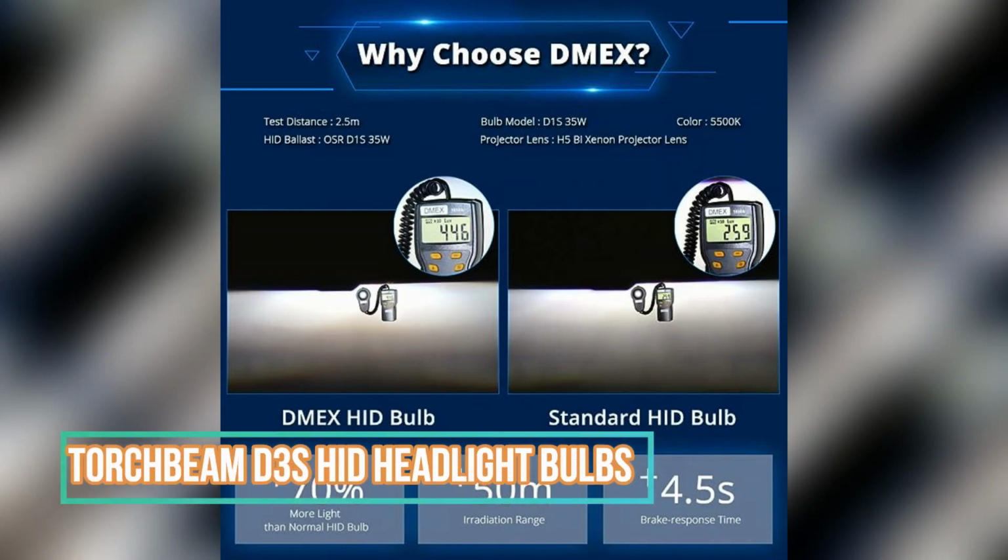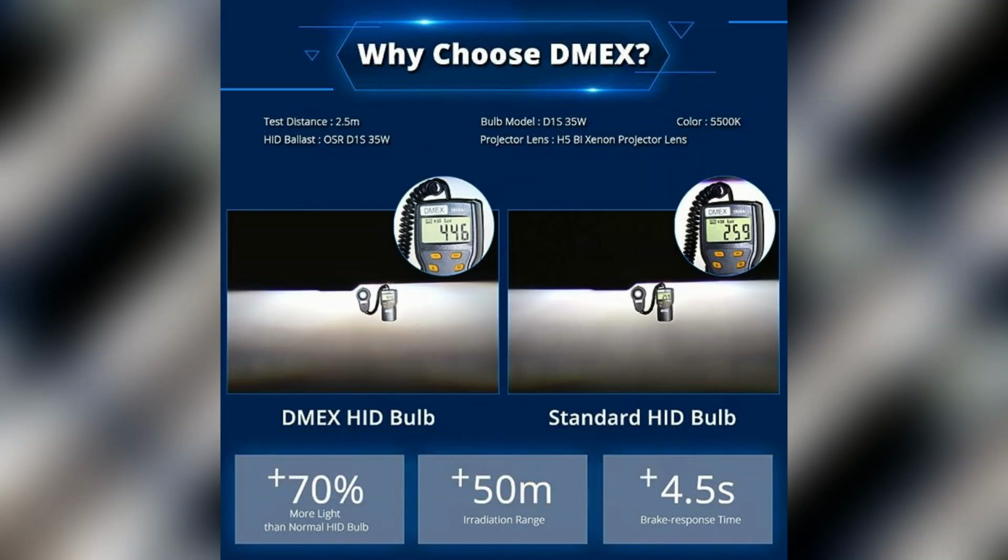Torchbeam D3S HID headlight bulbs. The Torchbeam D3S HID headlight bulbs, manufactured by Torchbeam, are a highly efficient and reliable product that is designed to enhance the brightness and performance of your vehicle's headlights.